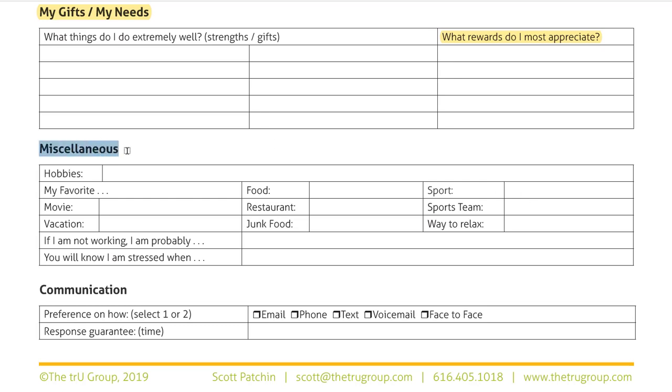I love the miscellaneous section because it seems kind of random, and yet if you put 6 to 10 people in a room, connections will get made. Someone will share a hobby, someone will share a vacation, maybe it's a sports team, or maybe their sports teams are the biggest rivals, and that's going to churn off some tension in the office on Sundays or around tournament time or whatever that might be, which is all good.